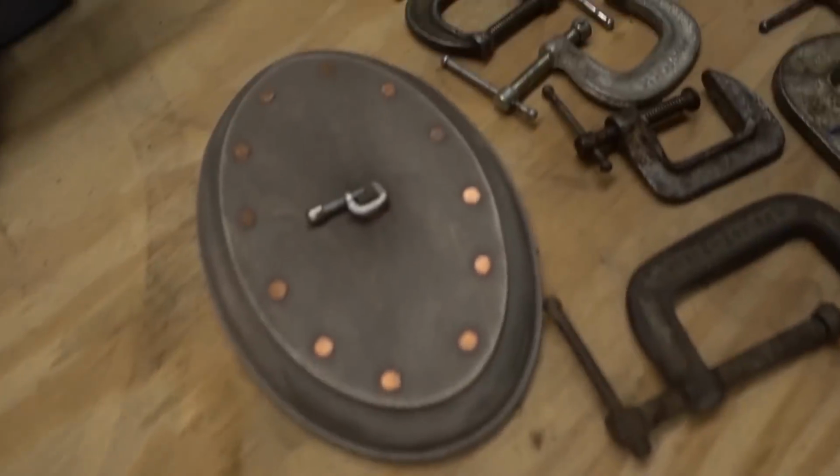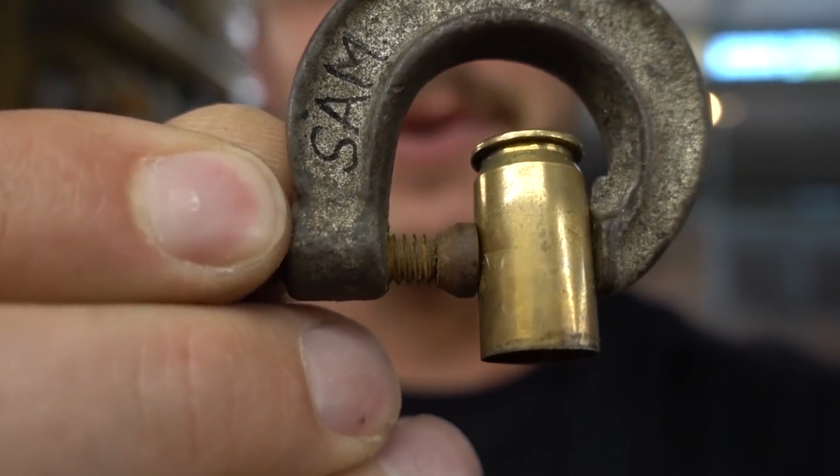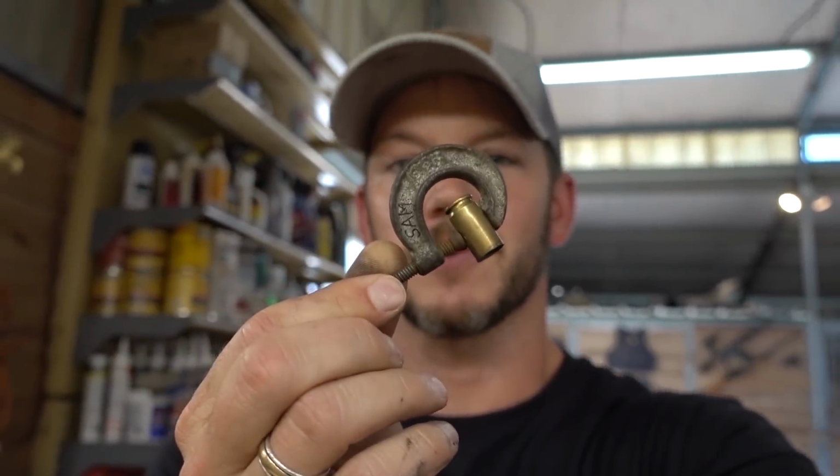This is actually the winner so far for the tiniest C-clamp. It's not real though, he made it. You guys are not following the rules at all. You know who is following the rules is Sam. Sam sent this really cool, oh, he wrote his name on it. He put a little 45 shell in there. Sam, that's a really cool one. I haven't ever seen a round one like that.